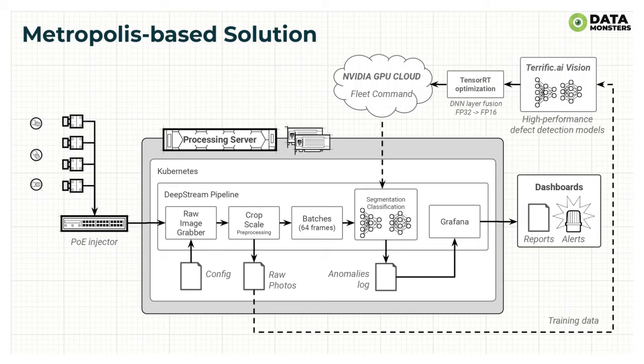As I said, the internet connection to the factory is really slow, so we cannot transfer all the images to our data science team. So we upload only discovered anomalies to analyze and update the models. We optimize the models with TensorRT and add them to the NGC registry. So the EGX Manager can deploy the models back to the edge server.